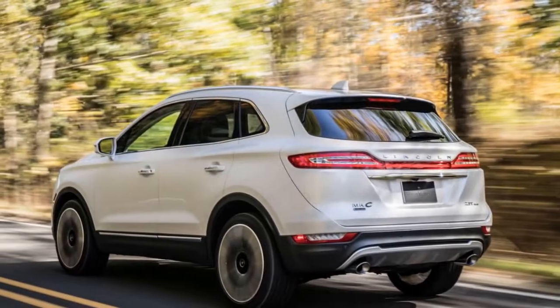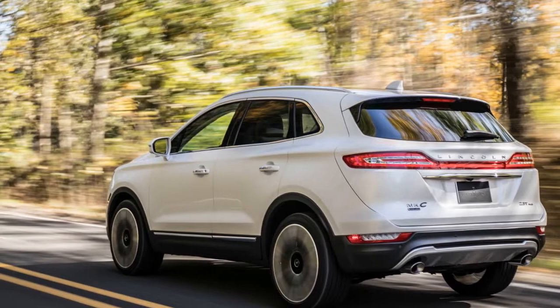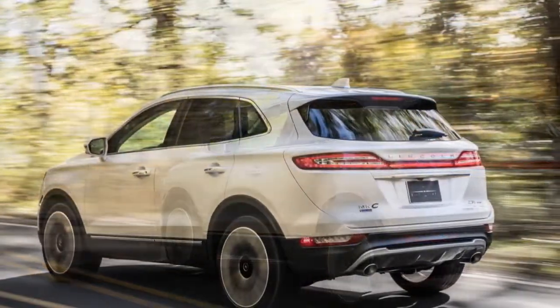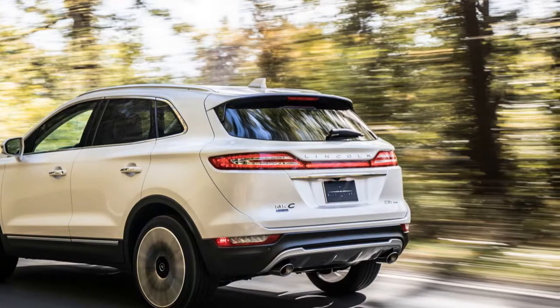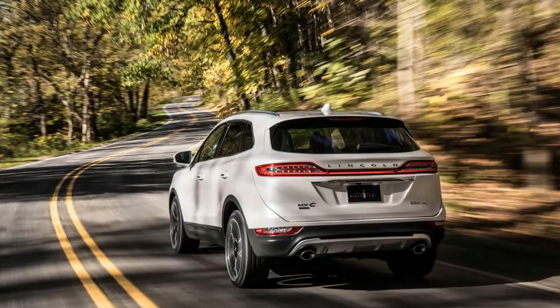With its new squared-off, single-piece front grille, the MKC now matches the rest of the freshened lineup, including the Continental, the MKZ, and the Navigator. The change brings Lincoln one step further in its quest to eradicate the old two-piece waterfall grille from its vehicles. Only the MKX and MKT crossovers will still wear that dated design.